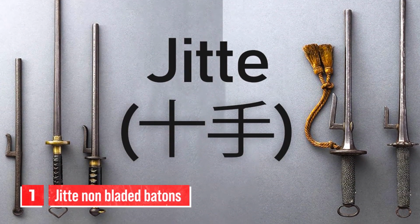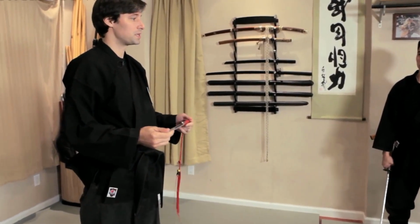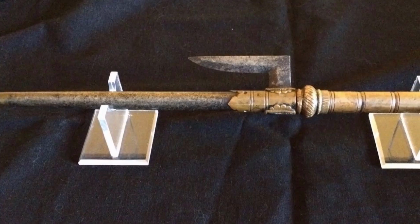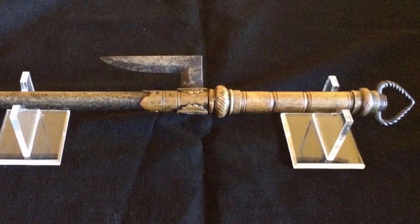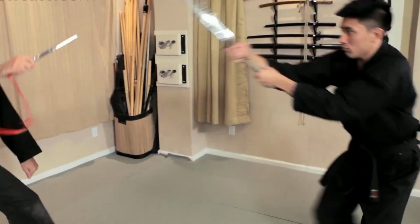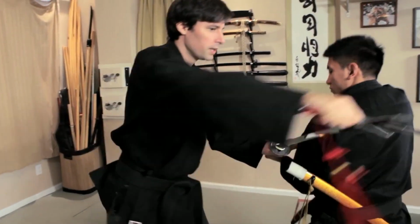Number 1. Jitte Non-Bladed Batons. During the time when ninjas were most active, no one was allowed to carry weapons into the shogun's palace. This rule applied to guards as well, and they carried non-bladed batons called jitte instead. The jitte had a 2-inch prong with a hook called the kuseji that could be used to catch and trap a drawn blade, or to attack an opponent's weak joints.